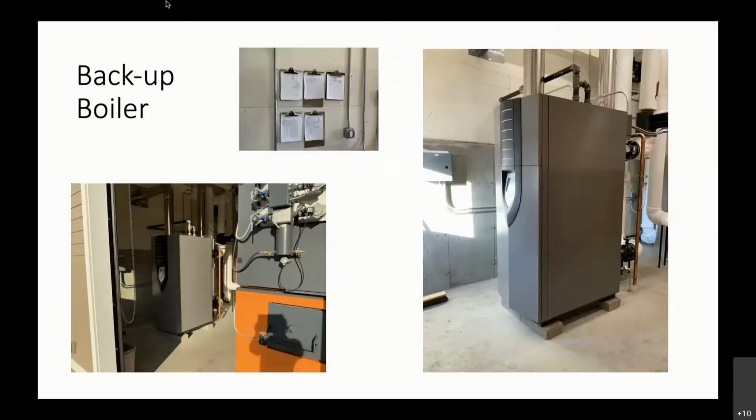But here we have a Lochinvar boiler that's being used as a backup. It works very well. It's the first time that we've used this model, although we've used Lochinvar quite a few times. It is a very, very easy machine to understand. Works very well, has been very reliable. It does not really come on hardly at all. I think we ran out of fuel when we didn't anticipate a cold snap, and so it popped right on, and it was no problem.